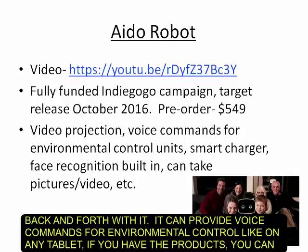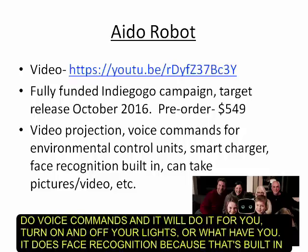It can provide voice commands for environmental control, just like you do on an Android tablet. If you have products like the Nest or what have you in your home, you can do voice commands, say, IDO, do, and it'll do for you. It'll turn on and off your lights, what have you.